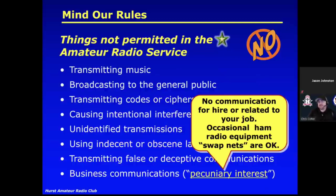And then business communications: we absolutely cannot provide business communications for even a nonprofit or any kind of business. No communications for hire related to your job. Now, we also do a SwapNet. Some repeaters and clubs do a SwapNet saying, I have a radio that I would like to sell. It works fine. Here's what I'm asking for. You're letting people know that you have something for sale, and then they can reach out to you offline. You can say how much you want for it. But this is generally a business transaction from an actual company of some sort. So you're okay with SwapNets, just you're not a radio for hire company.